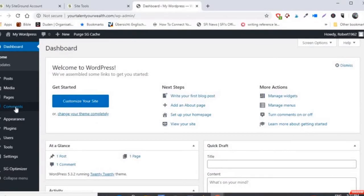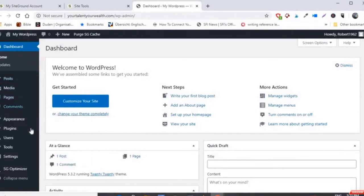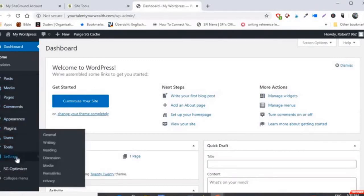Comments, you're going to be able to regulate the kind of comments you want to show on your website. The ones you don't want, you're going to be able to delete. Appearance, from the appearance you're going to download themes, customize the themes that you want, do widgets, menus. I know everything might sound strange to you, but it's quite easy. I'm going to do another video just to show you how to use every single thing here on your WordPress.